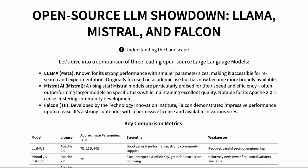Okay, let's talk about some really exciting open source LLMs. We're focusing on LLaMA, Mistral AI, and Falcon, three models that are shaking up the field. LLaMA was initially a research project by Meta, but it's now more widely available and is known for being surprisingly powerful even with relatively smaller sizes. Then we have Mistral AI. They've really gained traction recently because their models are incredibly fast and efficient, often beating larger ones on specific tasks while still delivering great results.